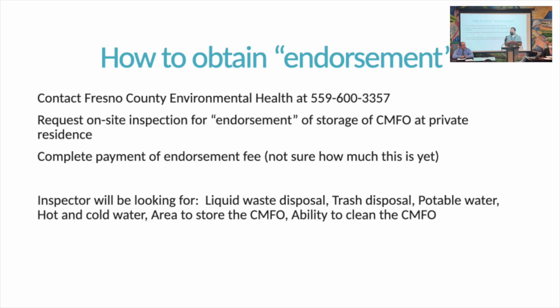So again, to obtain the endorsement for storing that cart somewhere, whether that's at a private residence, community center, church, school, places like this, you need to reach out and contact our department and request that on-site evaluation for this endorsement, okay? We will send an inspector, actually probably in the beginning, we're gonna be sending a pair of inspectors, so we're not coming into a private home all alone. We'll evaluate the home and the storage area to make sure it meets those minimum requirements.